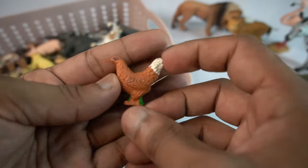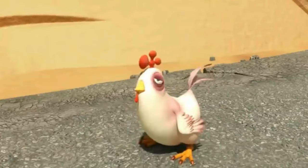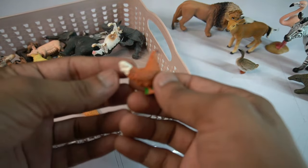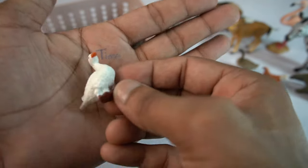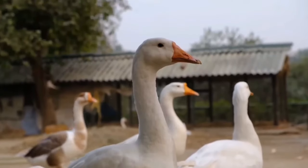Look is very nice, guys. Chicken. Amazing look, guys. Chicken. So that's this one, guys. Chicken, and guys, next figure, guys. Duck, beautiful look, guys. Black white combination, guys. Very nice look, guys. Duck.